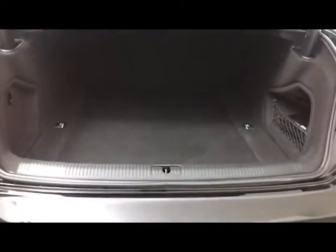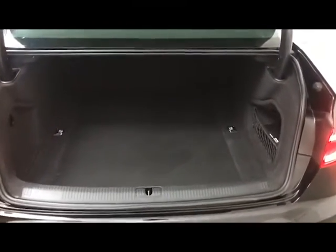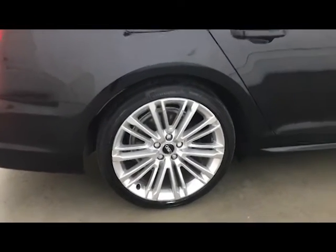At the back you do get a good sized boot, and the back seats will fold down if you need any extra space in there as well. This car has got MOT until the 13th of the 8th 2022, which is when its first MOT is due, and it will come with a full Audi dealership history.